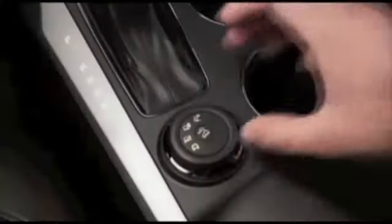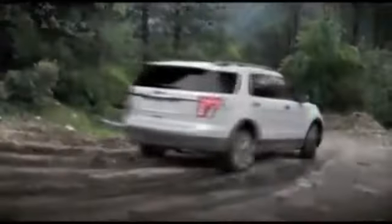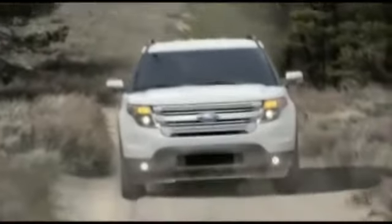Switch to mud ruts, and the terrain management system knows exactly what to do. Increase engine torque sent to the rear wheels, add a slight delay in transmission upshifts, and modify sensitivity and stability control, helping to keep your wheels spinning to maintain your momentum through rutted, soft, or uneven terrain. Switch to sand, and the system aggressively changes transmission upshift timing, preemptively increases rear torque, and modifies wheel slip response to move you through soft, dry sand or deep gravel.